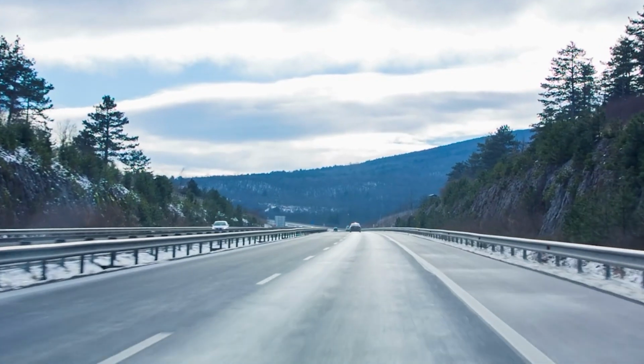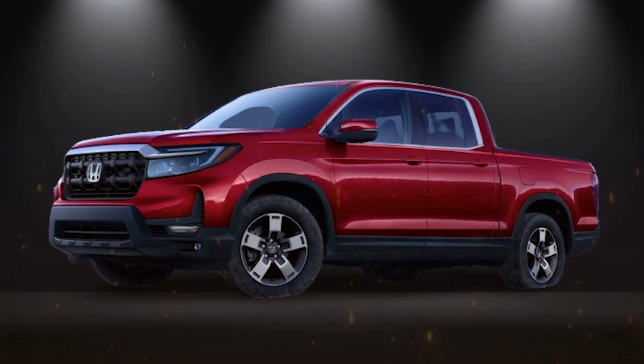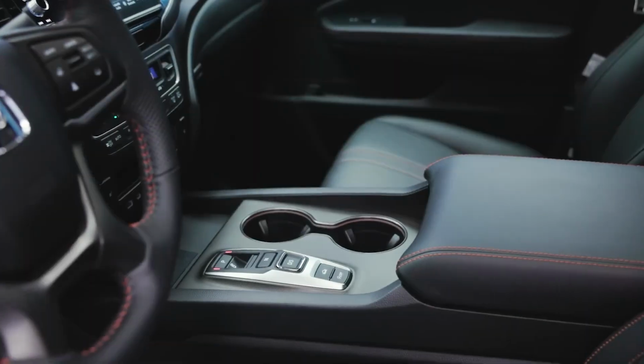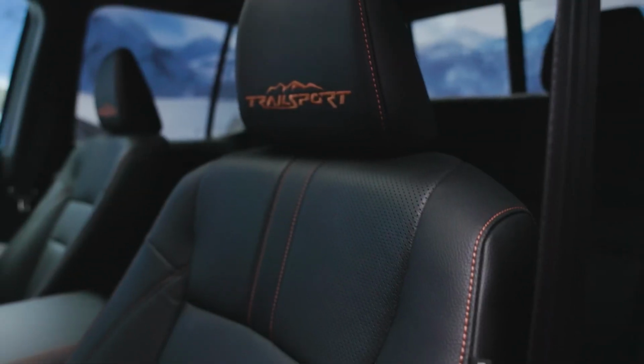So if you need a pickup truck but want it to be as comfortable as a family hauler car, Ridgeline should be the way to go for you. Interior comfort and technology in the new 2025 Ridgeline: the Honda Ridgeline's interior stands out as the best in its class when it comes to practicality and comfort.